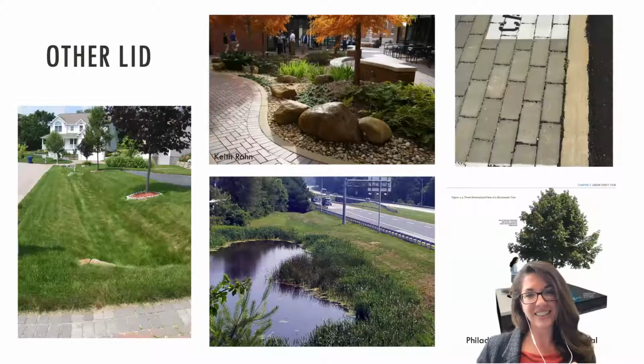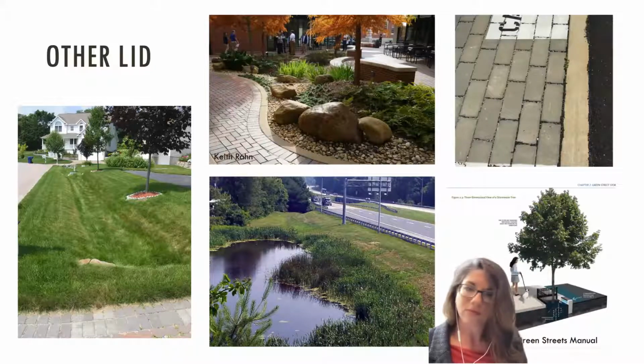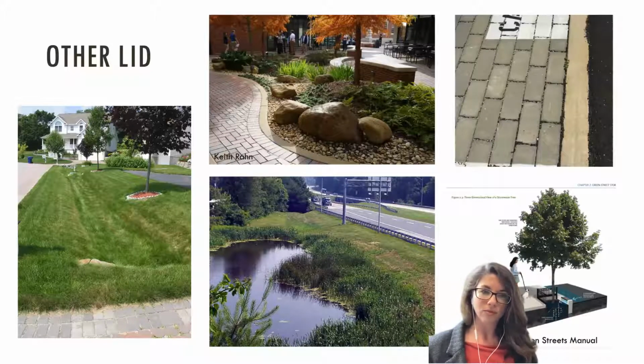All right, here in this slide, we see several other types of LID. So rain gardens are not the only type of green infrastructure that can be used for water management. I'll go over a few of these examples. On the far left, we have a grass swale, which can be contrasted with a typical impervious channel, which you may see along the side of the road and is normally just filled with concrete. At the top, we have a rain garden, which is located outside of the Ford Dining Hall if you've ever been to Auburn University. It adds to the aesthetic value while also managing runoff in the area.